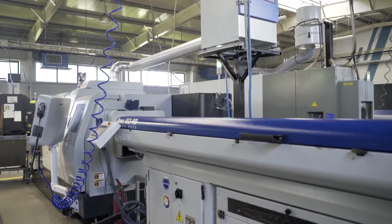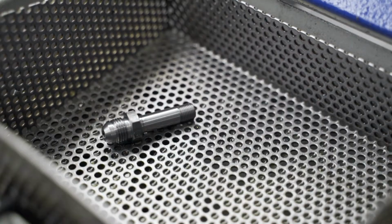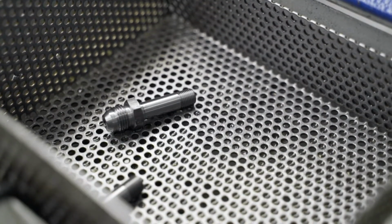This automatic lathe has a bar feeder. Not only is it responsible for turning, but it can also perform drilling, threading, and milling operations. Here we can see the machining process of a hydraulic screw.